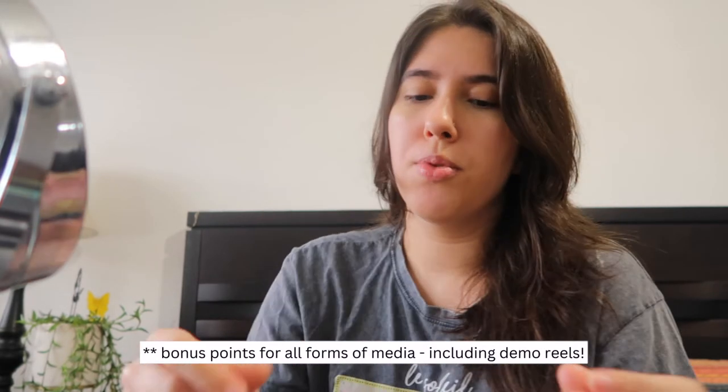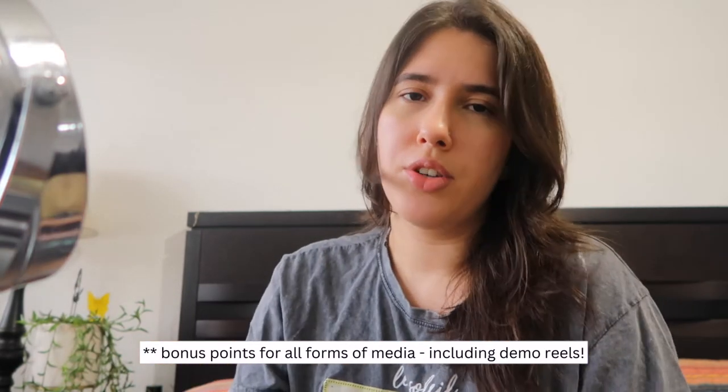And the reason that it is so important to make a slate shot for your Actors Access is because it gives you an advantage when submitting to auditions. Pretty much, if you have a slate shot on your Actors Access account, your profile is automatically pushed to the top of the screen when casting directors are trying to cast their roles. So it's very important to have media attached to your profile just to give that advantage, and it's easier for casting directors as well.